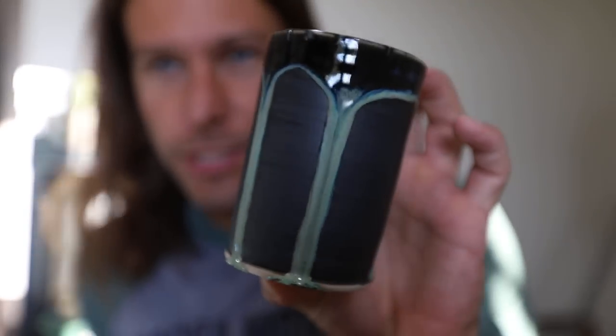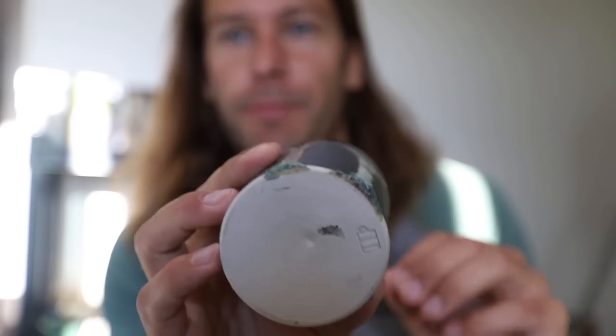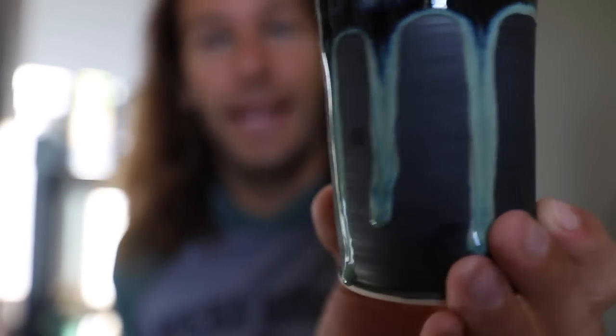So this is the Northern Lights drip over black slip. This is just like black clay painted on. And it dripped pretty bad, but it's pretty cool. I like it. What do you think?